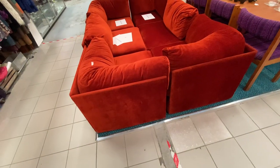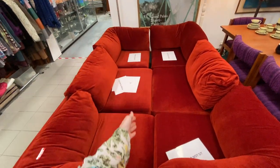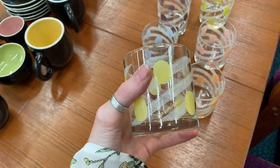Oh my God, I have this. This is the playpen by Simmons. I have it in green, except mine's older than this. I got mine for $200 from a Vinny's. Fashion glass.